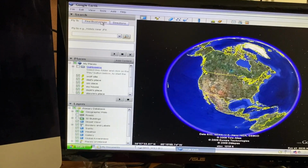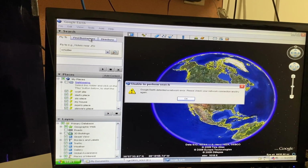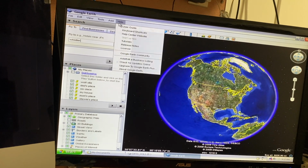Hang on. Let's go to Whistler, British Columbia. Oh, you can't do it because there's a network error. Dang it, there's no stored data. Well, I tried.